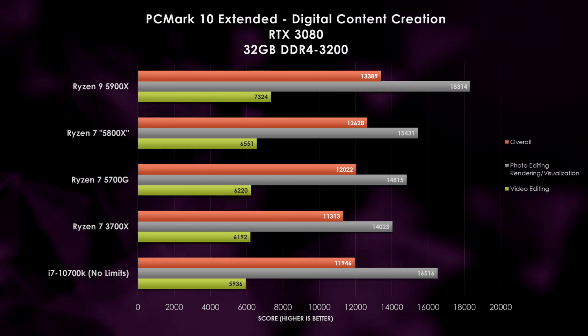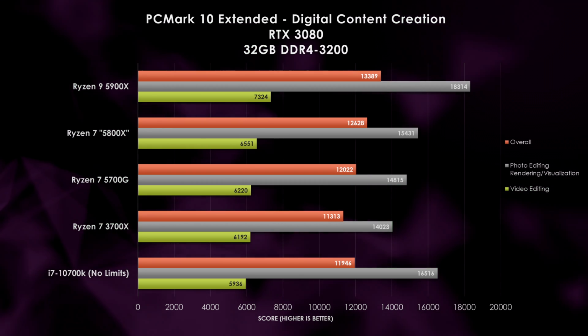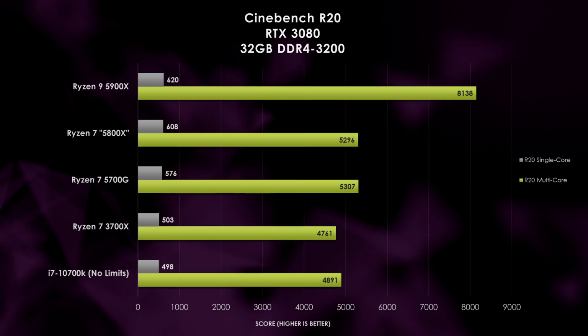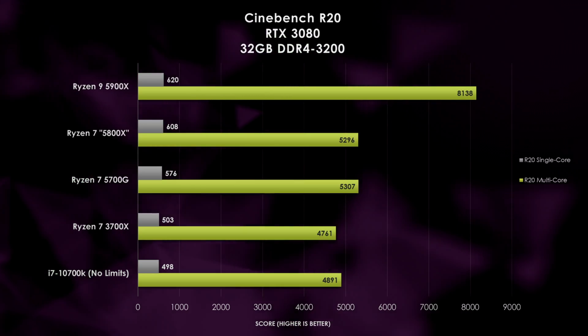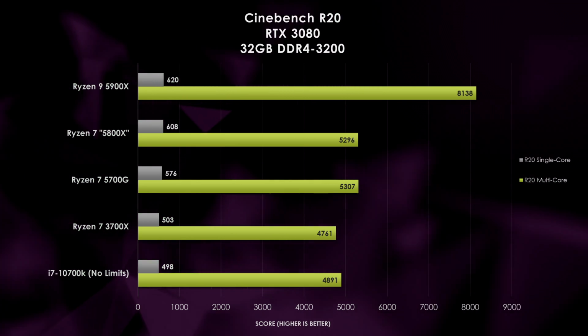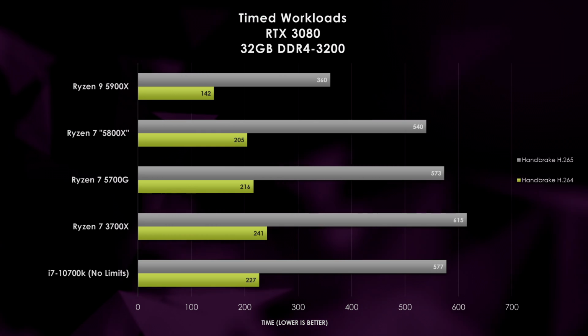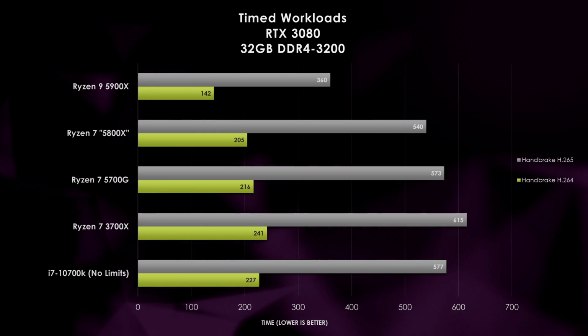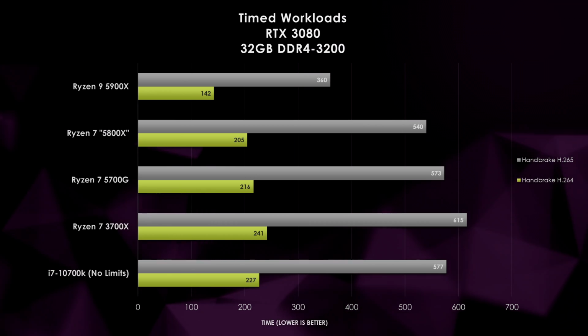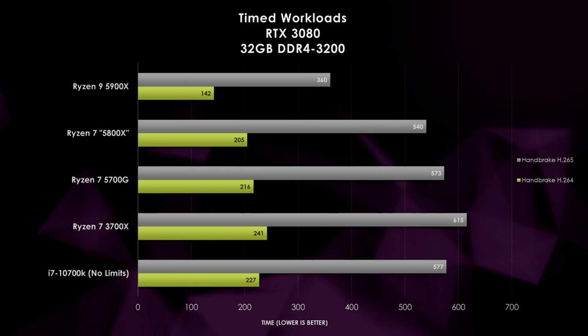Overall, the 5700G is an upgrade to the Zen 2 chips, but it does miss the 5800X by about 4 to 5%. Single thread Cinebench results struggle slightly compared to our simulated 5800X, but the multi-core run does appear to be right on track. The 5700G performs on par with the 10700K in Handbrake in both H.264 and H.265, but overall it falls behind by about 5 to 6%.